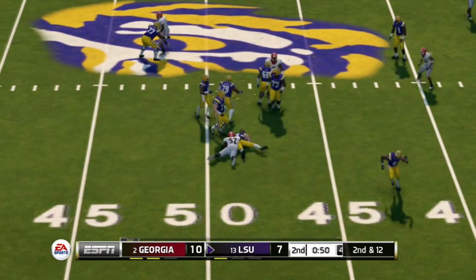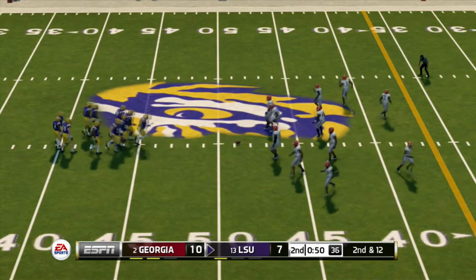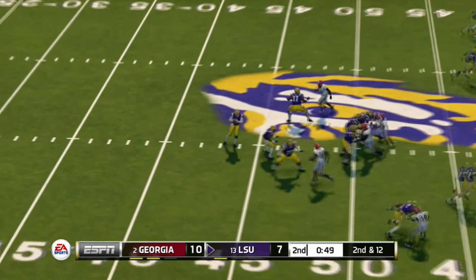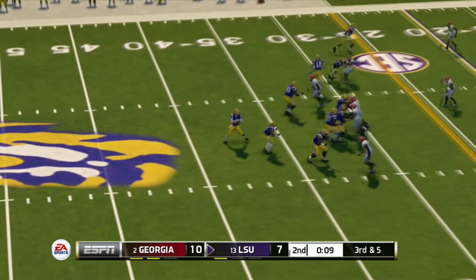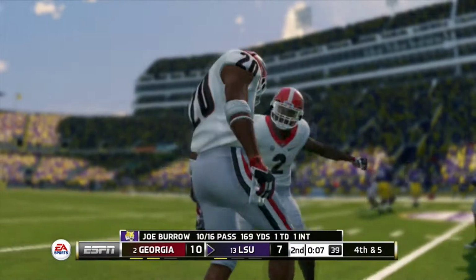Tries to buy some time. They'll make the sack. I think that one's on the offensive line. They've got to do a better job of holding their blocks, or else this quarterback's going to be pulling turf out of his face mask all game. He's going to try and scramble, and they got him. Can't do a good job protecting him. They're very fortunate that ball wasn't intercepted. Guy's receiver dropped it. Incomplete.